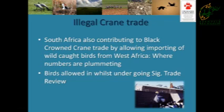It's not only domestic or indigenous species of cranes that are being affected by trade in South Africa and Africa. South Africa is contributing significantly to the illegal trade of black crowned cranes by allowing the importing of wild-caught birds from West Africa, where their numbers are known to be plummeting. These birds have also been allowed into South Africa whilst black crowned cranes are under significant trade review. This is a serious concern, in that we are perpetuating trade of cranes that are seen to be an exotic species, so the control of that trade is much less.